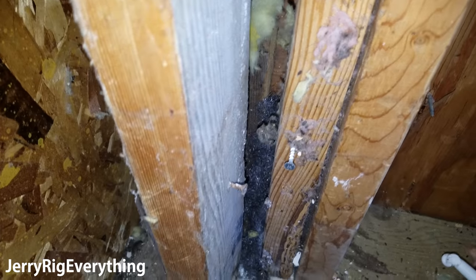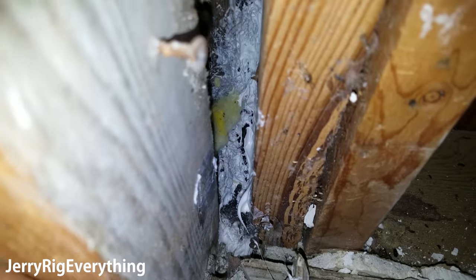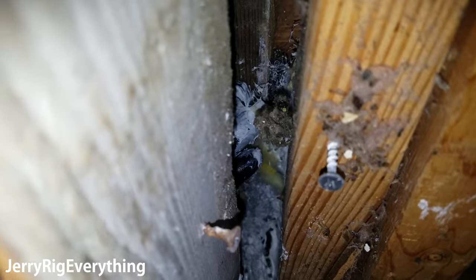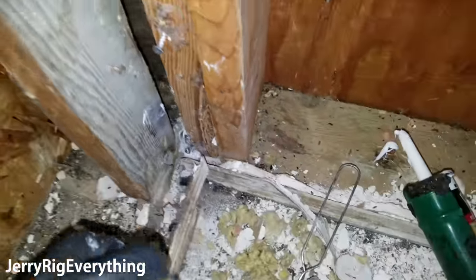Alright, now I got the whole crack full with steel wool. Silicone caulk down in there, and I can spread it around and put it all over the steel wool. The nice thing about silicone is that once it's all dried, it'll help it stay in place. And it's not very tasty, so the mice won't eat it. But these are the same mice who eat fiberglass insulation, so they might like it, I don't even know.